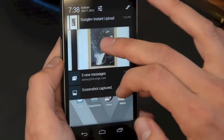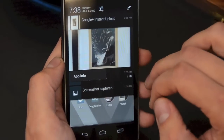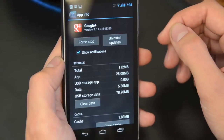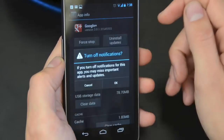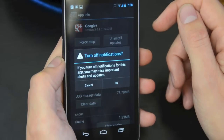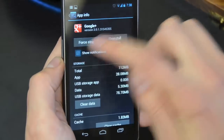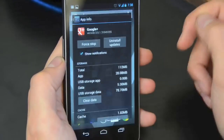One interesting thing is if you long press on a notification, you get a pop-up link for the app info, which seems like a really strange thing, except what it does is it takes you right into the app info where you can hit a checkbox to turn off notifications for that particular app, which is a really convenient feature. If you've got an app that's just bugging the heck out of you, you can just turn off notifications for it.